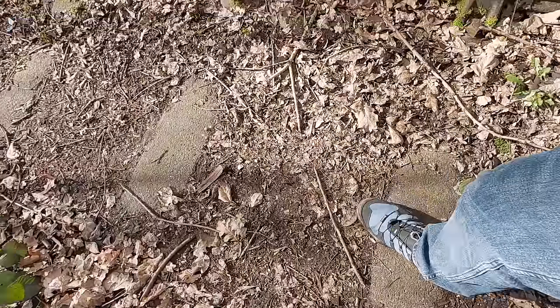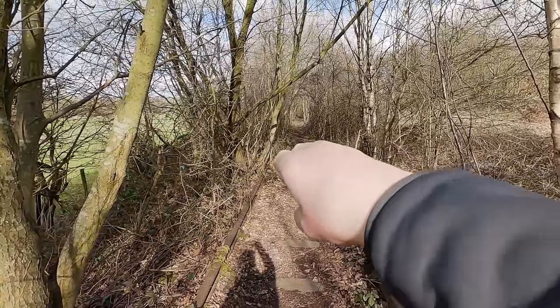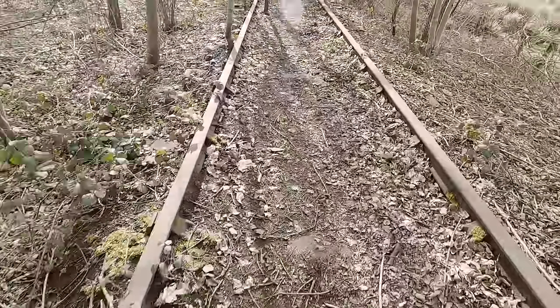And I can't say I've really experienced that before. There's a very slight slope over like that on all of them. Can't see any manufacturing markings on them. I'll keep an eye out.